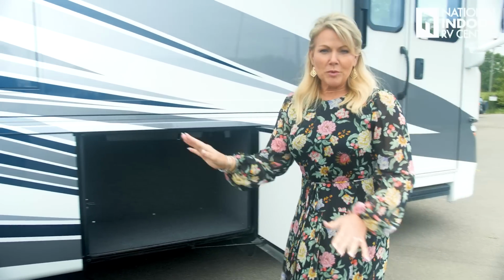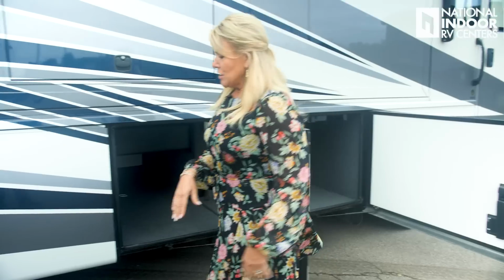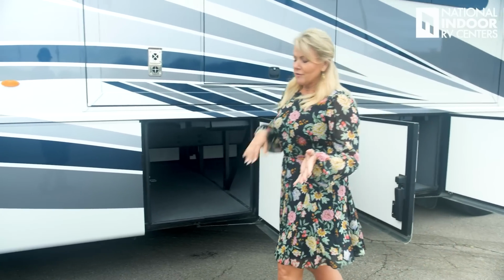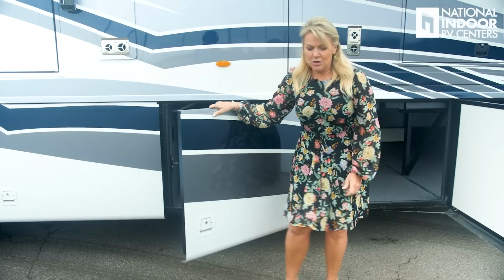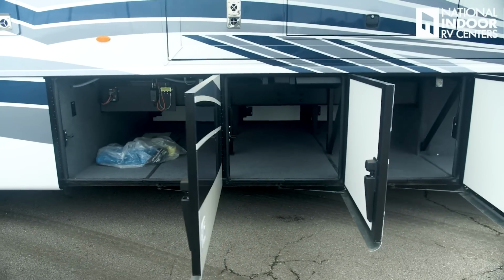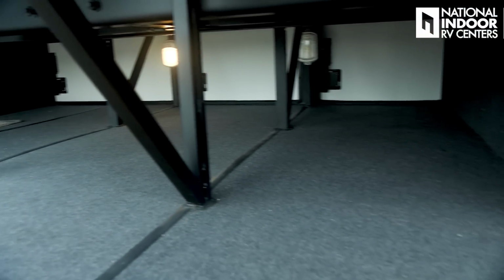I'm just going to go ahead and open up all these bays so you can see it. Now, the Kountry Star does not have storage trays that you can pull out. That's one of those things that we can add for you aftermarket at National Indoor RV Centers. We can measure your space. You can do a pass-through or just one side it comes out. But look at all of that space that you get with the Kountry Star. Again, this is a 40-foot coach, just a massive amount of space.